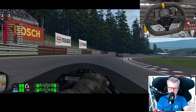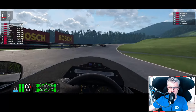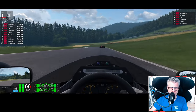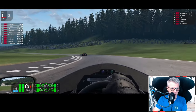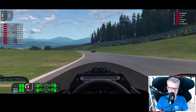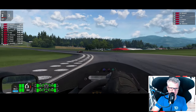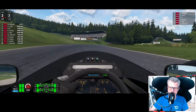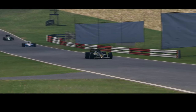Because I'm using a 270 millimeter wheel rim without any buttons on it. But okay, who am I to complain when I'm able to overtake three guys on one straight? For whatever reason, this track only allows 20 cars.